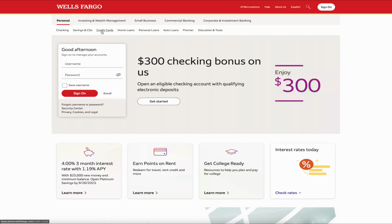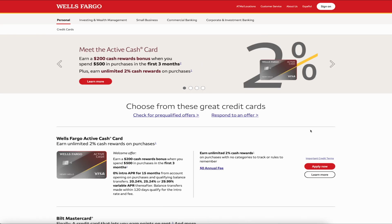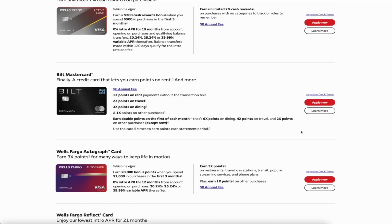Now, moving right along, we are moving into some potentially new cards coming from Wells Fargo. If you remember, Wells Fargo owes us some more cards. They were supposed to launch 4 or 5 personal cards. We really only got the Active Cash, the Autograph, technically the Reflect, and I don't think the Built counts in that since it was more of an acquisition or a partnership than anything else.